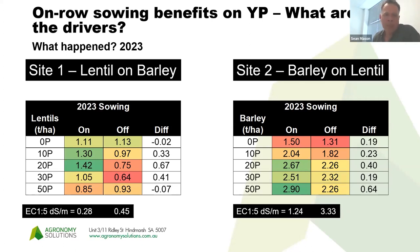At the lower EC site, we're getting significant responses to P with the lentils, as with the barley in 22. Again, with the off-row, as soon as we throw any fert at it, it just bounces around, with potentially a negative effect there. This is just the difference between on-row and off-row for each P treatment. With 20 units of P on the lentils, we've got a 0.67 tonne per hectare difference. Pretty interesting story there, and utilisation again of P.